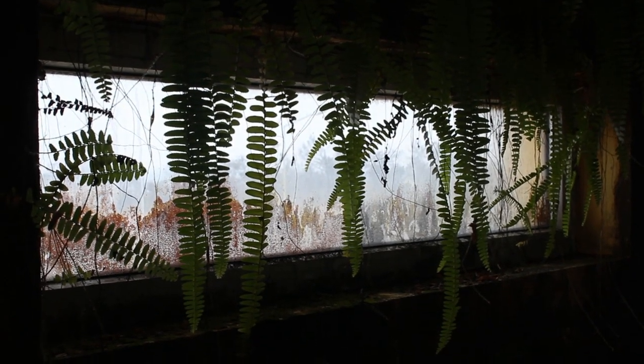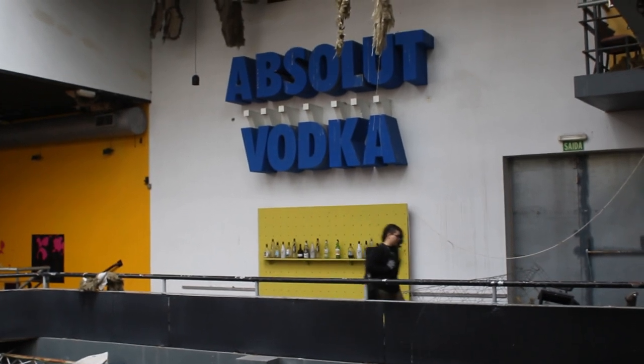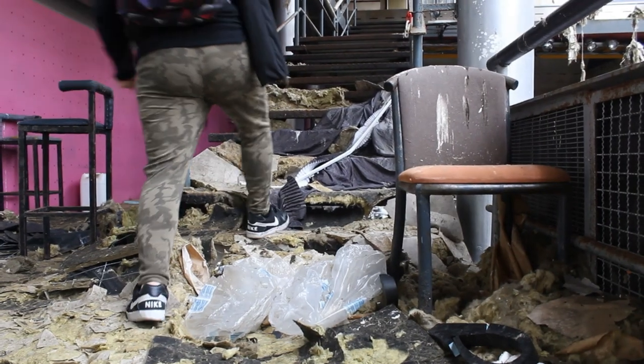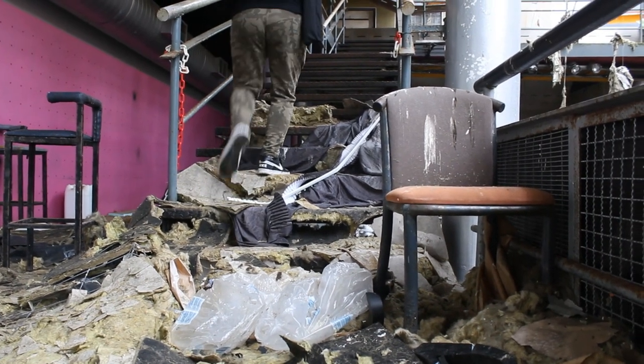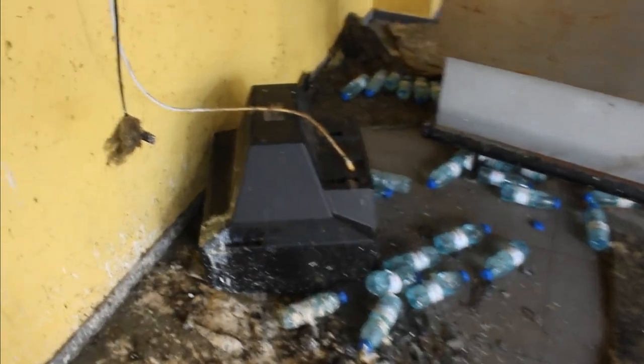I think that space is the storage space, but I think it's in use, so we're not gonna go there. This is all rusty. I can feel this thing flexing, bending under my feet. There's a lot of wind in here. Sorry for the wind, but this is literally the ceiling. Another TV, more water bottles.